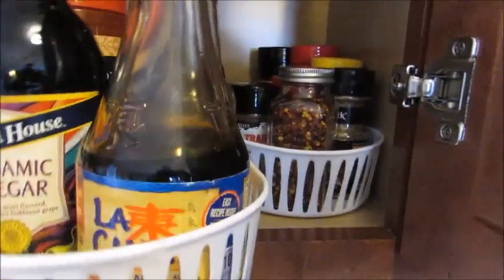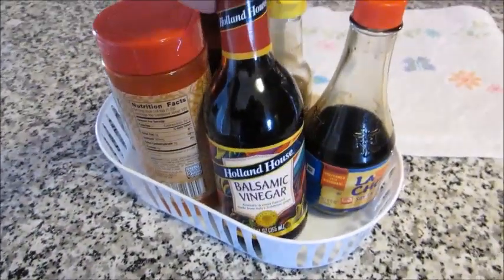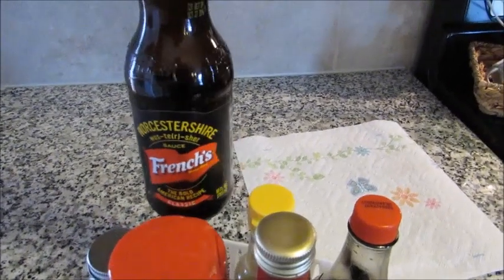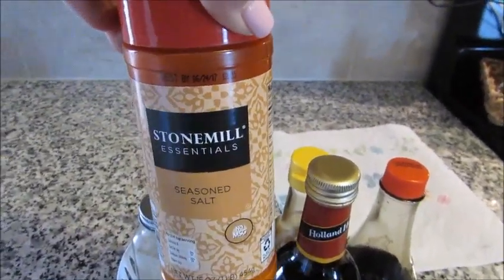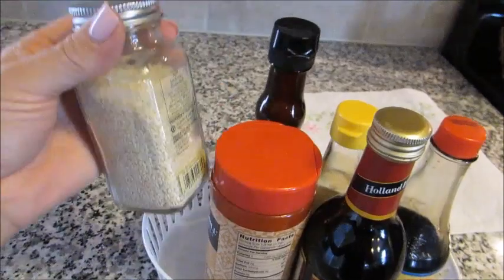This next one is mainly bottles, which I was having an issue with because I couldn't see or reach the smaller things if they were hidden behind these. So in here I just keep a balsamic vinegar, a soy sauce, a sesame seed oil, a Worcestershire sauce, a large shaker of the seasoned salt. I think I got this at BJ's maybe? I can't remember. I think BJ's. And then some sesame seeds.